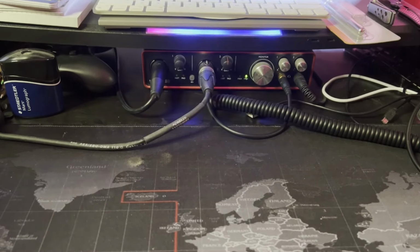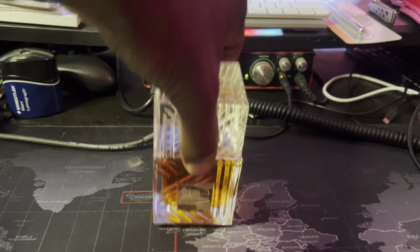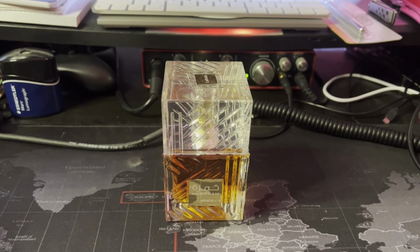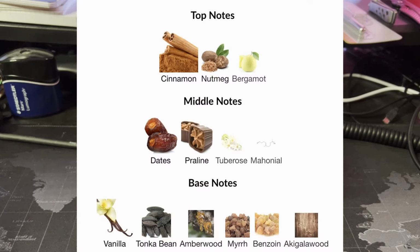Now, let's see. Next up is one that I meant to review last year, but I just didn't get a chance, and everybody and their uncle reviewed this one. This is Lattafa's Camera. Now, this is supposed to be inspired by another fragrance, which is Kilian's. What is the name of that? I can't even think of it right now for some reason, but Angel Share.